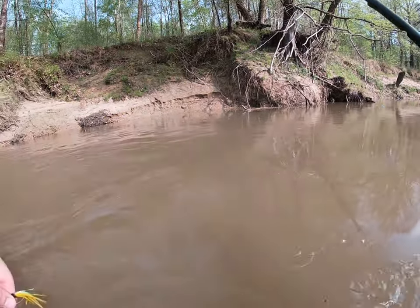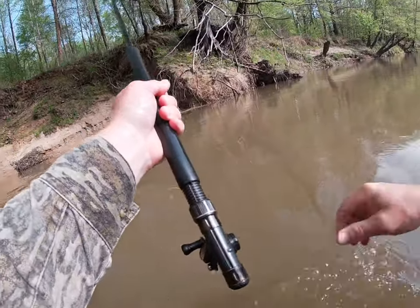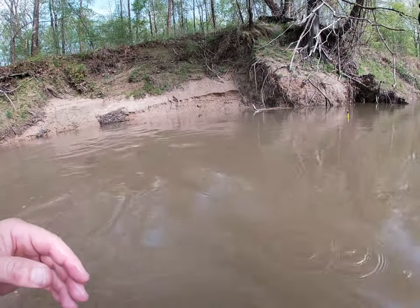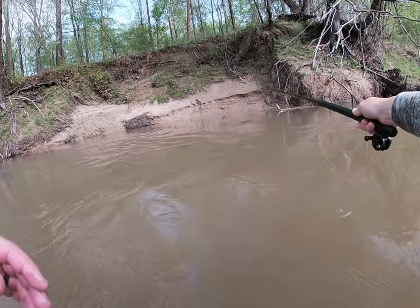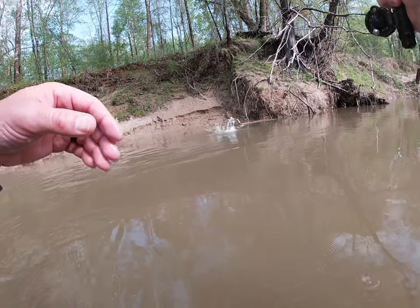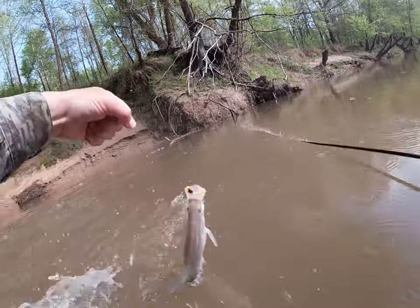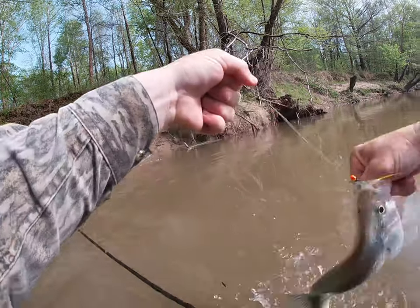A white bass. We not trying to catch white bass. We trying to catch doggone crappies. There's the crappie. Come on, baby. Stay on there. Stay hooked. Stay hooked. Yes, sir.